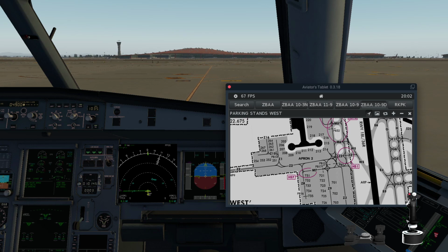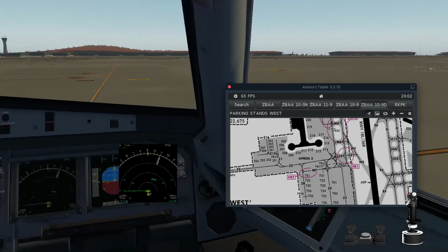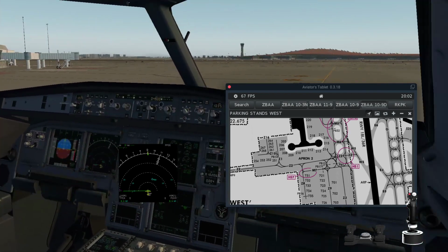314 taxi wire, Zulu 2, Foxtrot, Foxtrot, Whiskey 2. Zulu 2, Foxtrot, Foxtrot of Whiskey 2, Asiana 314. Clear left, clear right side. Parking brake the list. Go straight, Zulu 2, Foxtrot and Foxtrot over Whiskey 2, descent.